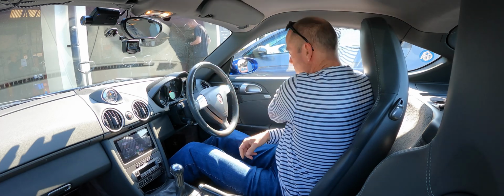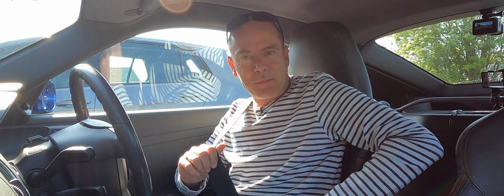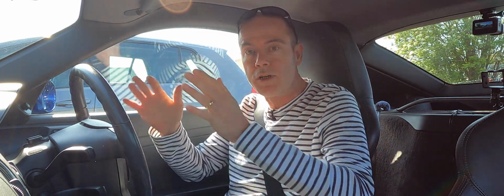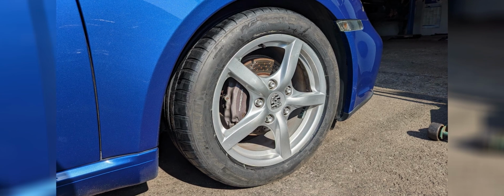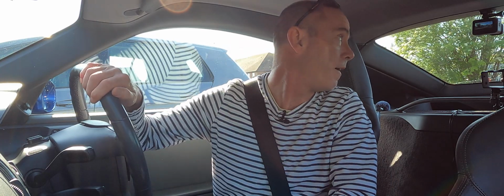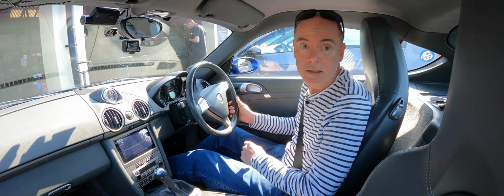Right, new tyres fitted. First impressions when I walked up was, it looks like they're the wrong size. They're really bulbous on the sidewalls. Haven't turned a wheel since they were fitted, so you're going to get my first impressions here as I drive away on proper N-rated tyres. Let's see what it's like.